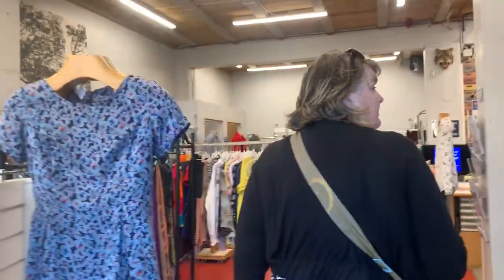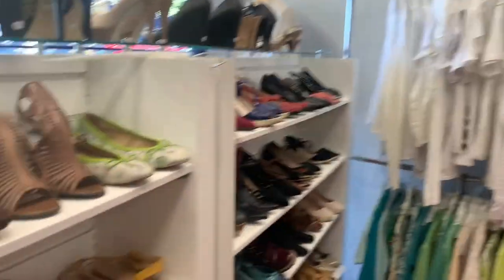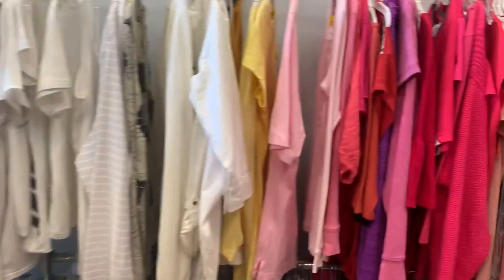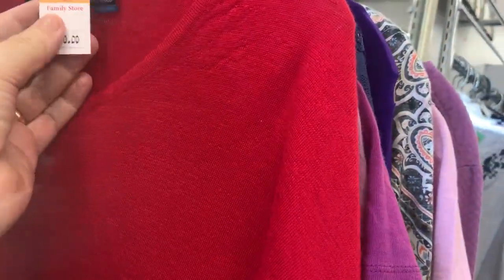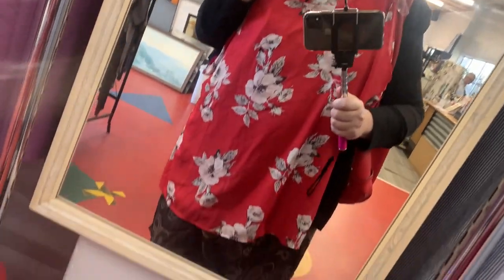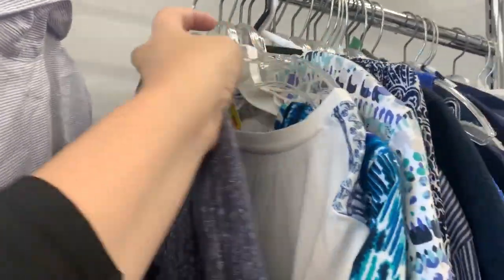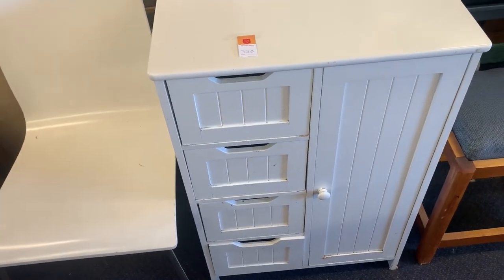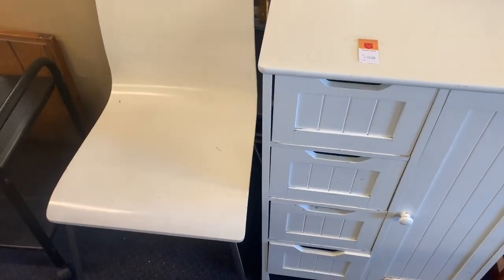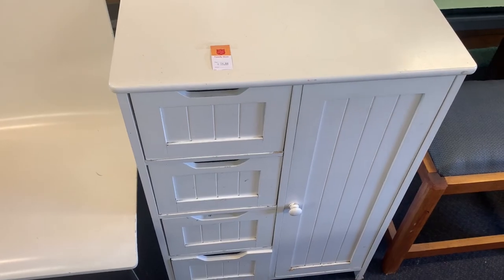Oh, wow. This looks nice and tidy. Wow, the colour coordinated almost. Oh yeah, I actually need some colour in my wardrobe. I might get that one. It's a nice jacket. I like this little cabinet. Oh yeah, that is. It looks like it's for a bathroom or something. Could be. Well, you've got room in your bathroom.